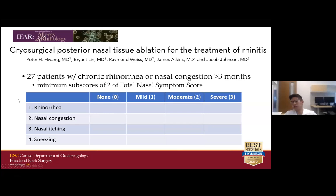So what's the data behind this procedure? The main paper that supported its FDA approval was done by Peter Wong at Stanford. Basically, they looked at 27 patients with chronic rhinorrhea and nasal congestion for greater than 3 months, with minimum subscores of 2 of the total nasal symptom score. This is a validated symptom severity scoring system of 4 individual subject-assessed symptom scores for rhinorrhea, nasal congestion, nasal itching, and sneezing. They rate them on a scale of 0 to 3, and the maximum score is 12.